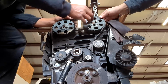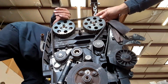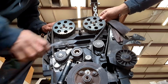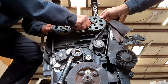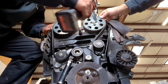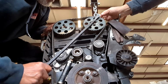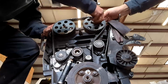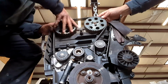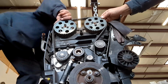I could tighten this down here now, but I want to check the back, make sure the back of the cam is still aligned. It's off just a little bit. So let me turn that just a little bit before I tighten that down. These up here, you tighten these to like 7 or 8 foot-pounds. Didn't want that thing to turn, but it did. Check the back again. Need to turn that up just a little bit.